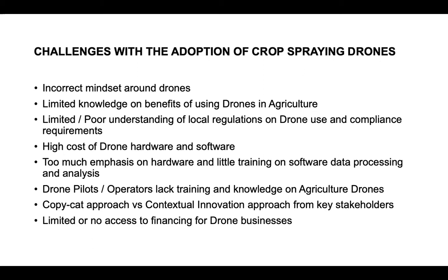And the reality is, yes, the adoption of drone technology now, crop spraying drones in particular, across Southern Africa has almost doubled or tripled literally in the last 18 months, because now the awareness has become more apparent that this is the tool that we should be using.